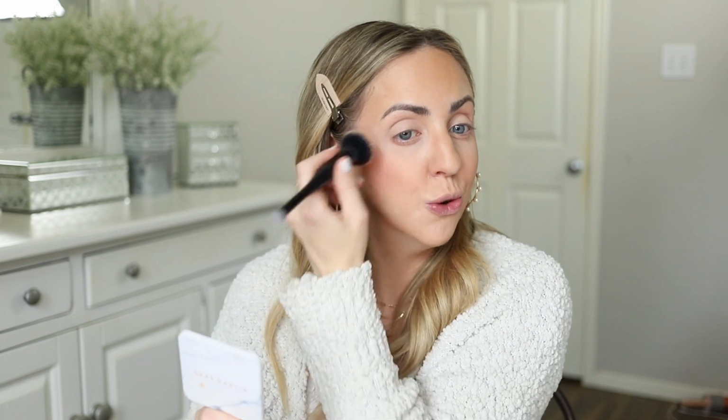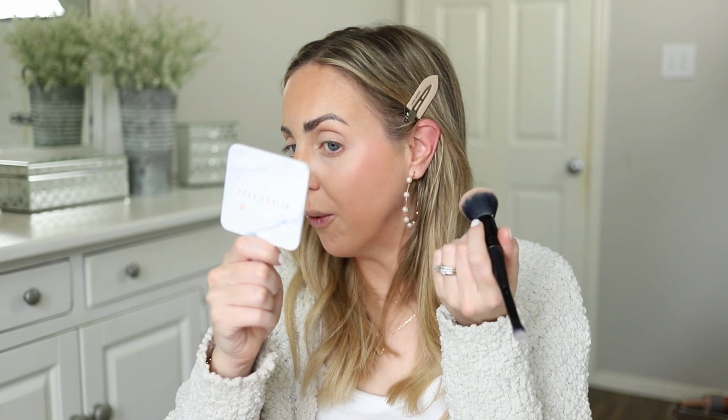And I had to mention these, even though they're technically not brand spanking new for 2022, I feel like more people need to know about these in 2022. So, that worked perfect over my powder foundation.